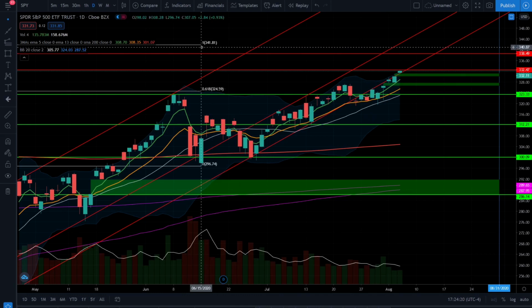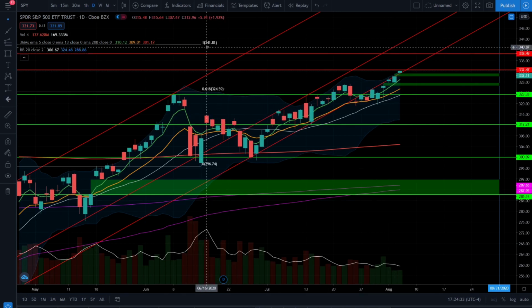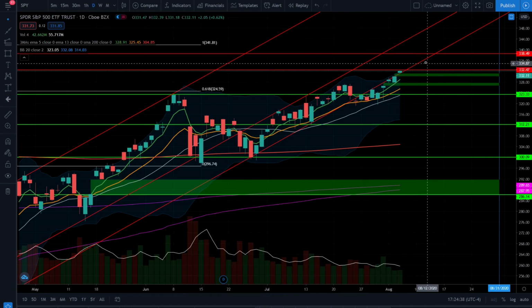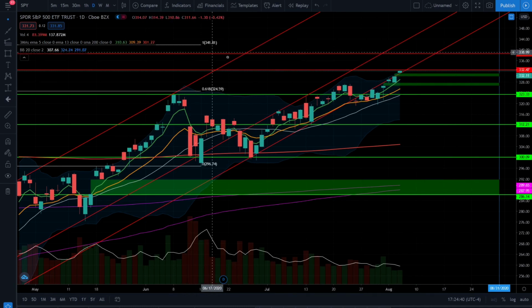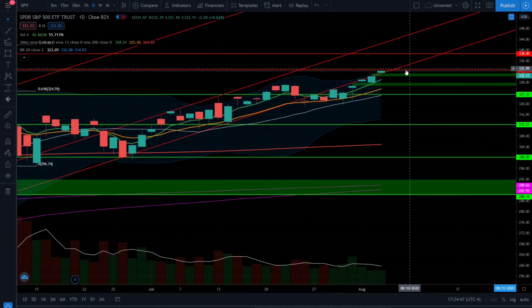Now going back to our Fibonacci extension levels, if we do get a break above 332, we're likely to see the price reach this 1x Fibonacci to complete wave 5 around this $341 level. Now there is the resistance of 338 on the way there, but that is likely going to be where the price is trying to get to if we get a close above this resistance level at 332.